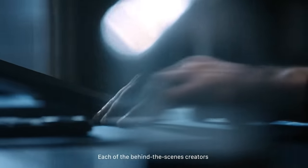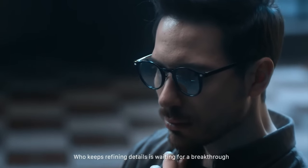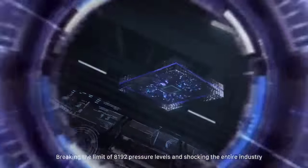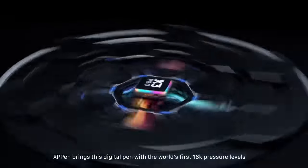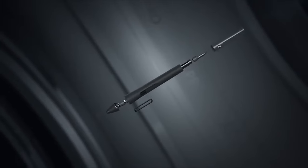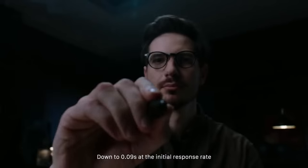Each of the behind-the-scenes creators who keeps refining details is waiting for a breakthrough. Here comes XPPen X3 Pro chip, breaking the limit of 8192 pressure levels and shocking the entire industry. XPPen brings this digital pen with the world's first 16,000 pressure levels, down to 0.09 seconds at the initial response rate.